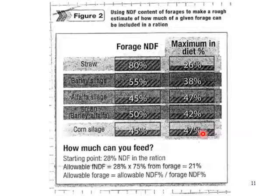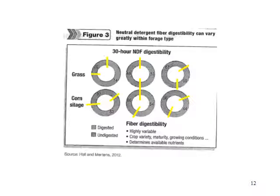Feed too much straw, she's going to fill up, but she's not going to be extracting the energy she needs to produce milk. So this one, I'm not sure you can see your lines. I drew them in here with the yellow pieces.